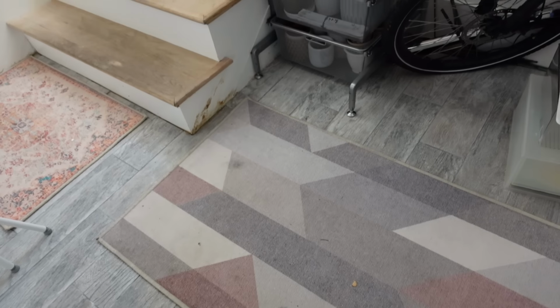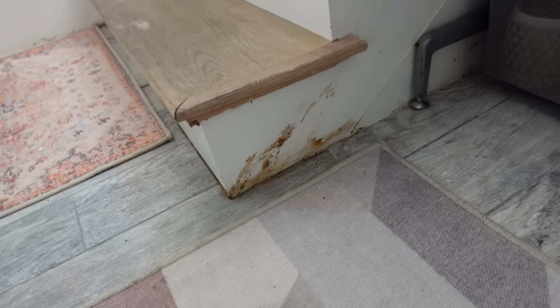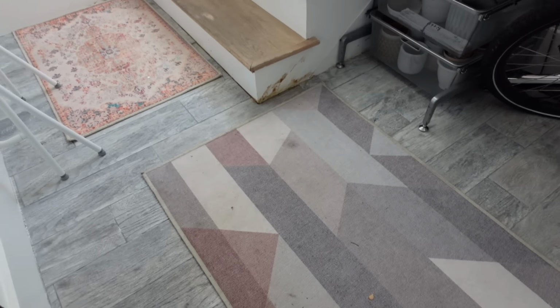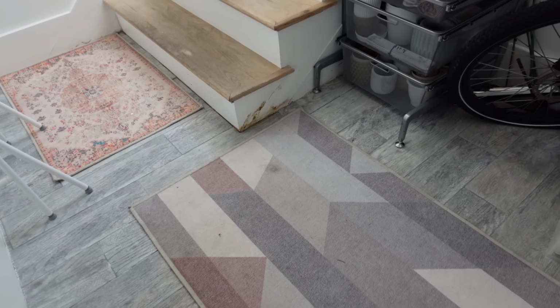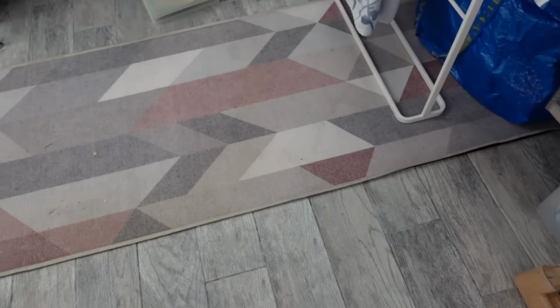Floor is also kind of disgusting. Not really sure what's going on here either, but I guess I'll find that out. Poor Ruggable, probably needs to be washed. Looking rough. Needs some love down here, definitely, but otherwise doing pretty okay.